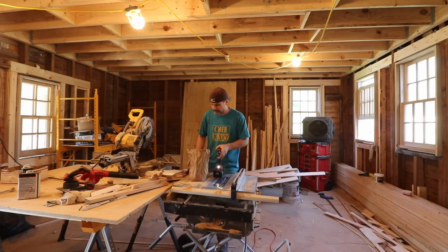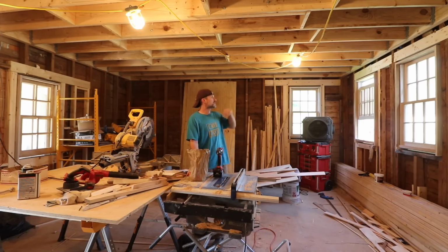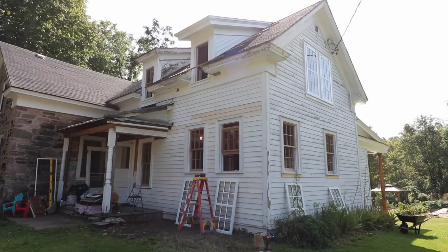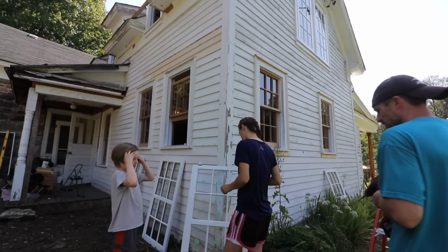Today, light day, nice and light. We're going to install some storms on some windows. Now we don't have all the storms ready for installation. I think Sarah still has 4 more to glaze and paint.